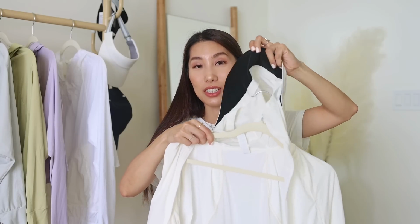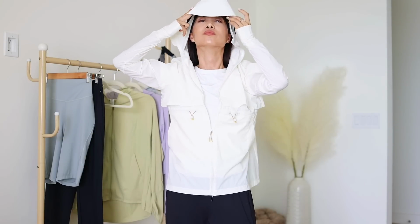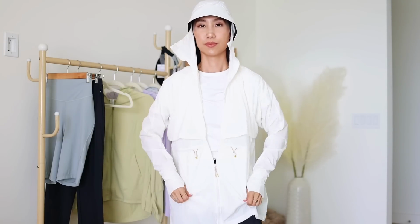And here is the black hood, and you have the interior fabric in black. It's totally blocking the sun. So if you happen to not wear your sun hat, I think this one is perfect for complete sun protection for your face, forehead, and the neck. And here are 2 finger holes, which means you can totally protect the back of your hand when you go out. And the front zip is very long. You can zip it all the way to make a face shield.